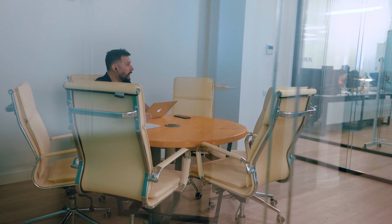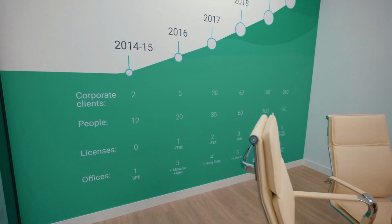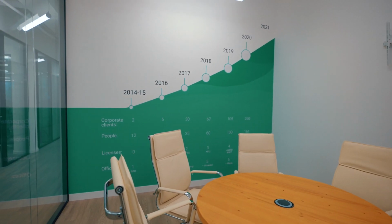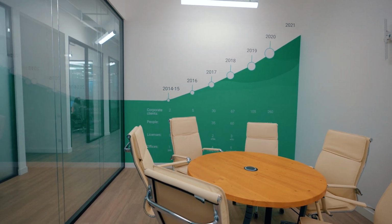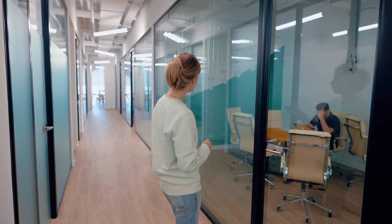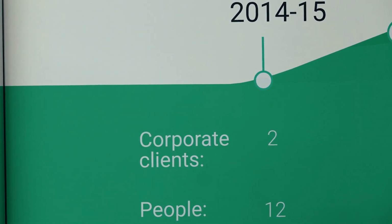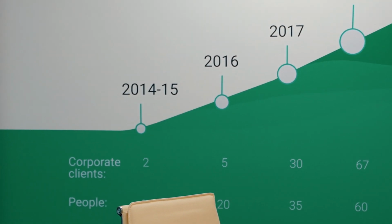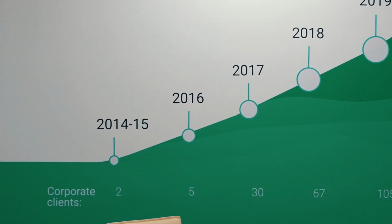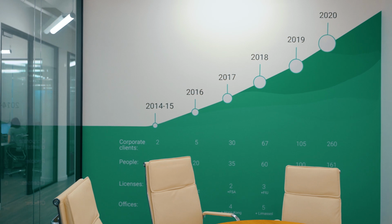When we designed some common places, not the rooms for specific departments, but more like meetup rooms, negotiation rooms, etc., we thought about the goal of these spaces from the very beginning. The goal of exactly this negotiation room is human resources purposes. When the candidate comes to the interview in this office, he can see the results that were achieved from the very beginning in our company. So here we have the years of our company growth, and here are some results like how many clients, how many people, how many licenses, and how many offices we had from the very beginning. As we see, the results from the very beginning were very tiny, but to the date for 2020, we have increased them many times.